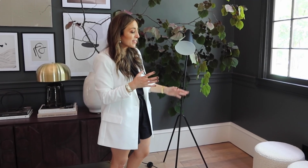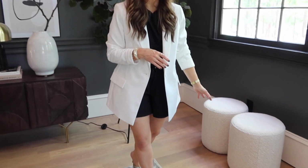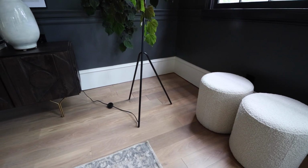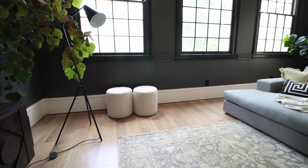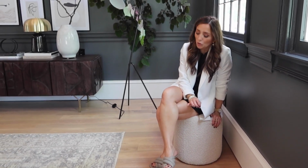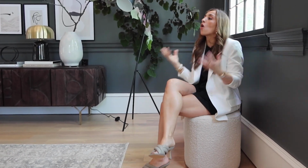Then I've got a couple little extra stools down here because of course we're gonna have lots of people over. These are the Silo Ivory Boucle Ottomans, and they're really sturdy. They're made of solid wood. I'm gonna have to have this for my own house because I love these so much. I just love that boucle fabric. I think it's gorgeous, and it's just nice when you know you're gonna be entertaining, you know you're gonna have a ton of people in your house. Why not have extra seating like this? Someone could be sitting on the sofa, prop their feet up.